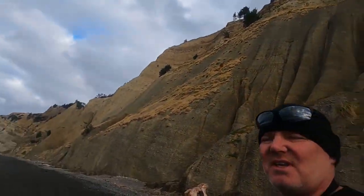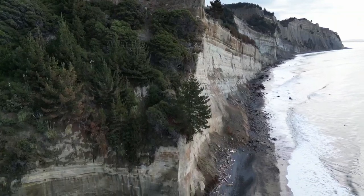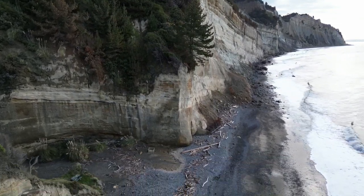For any keen golfers out there, up there somewhere along the cliff tops is a world famous golf course, Cape Kidnappers. I photographed an event there years ago. I'm no golfer, but man, it made some nice photographs. Much like this, actually. This is just sheer cliffs, shingle beach. It's just gorgeous. It's going to make some stunning photographs.